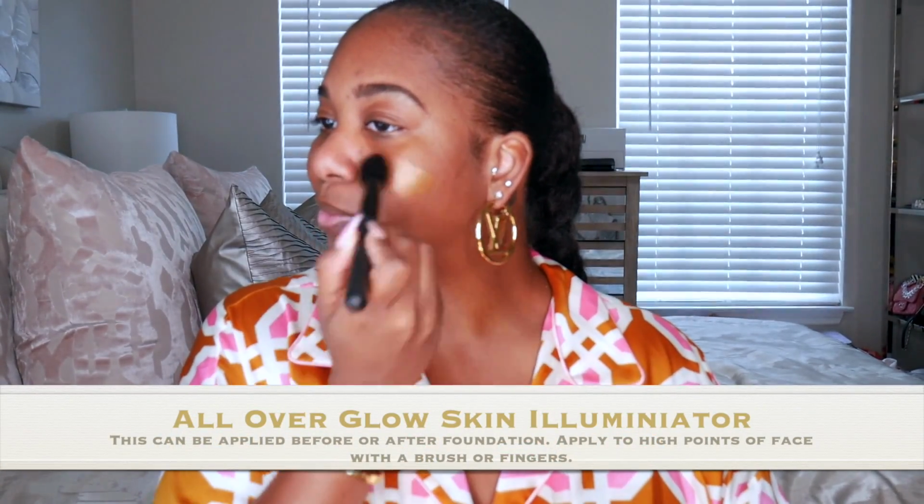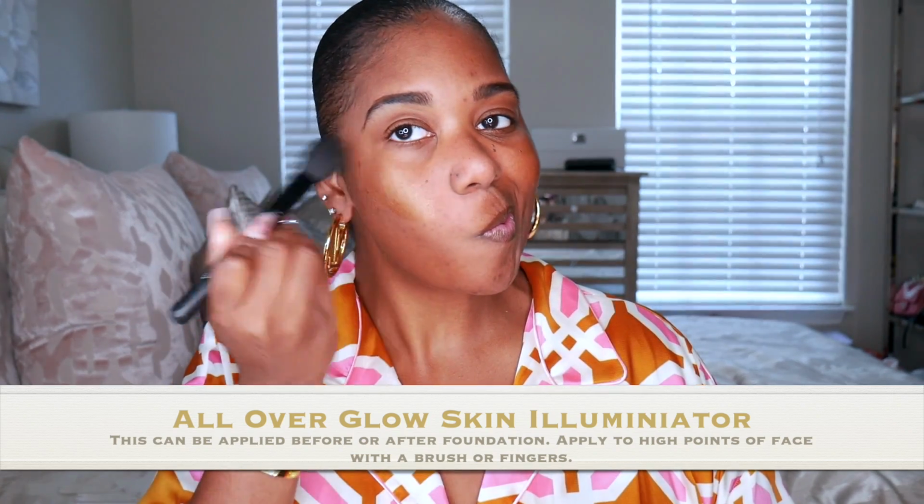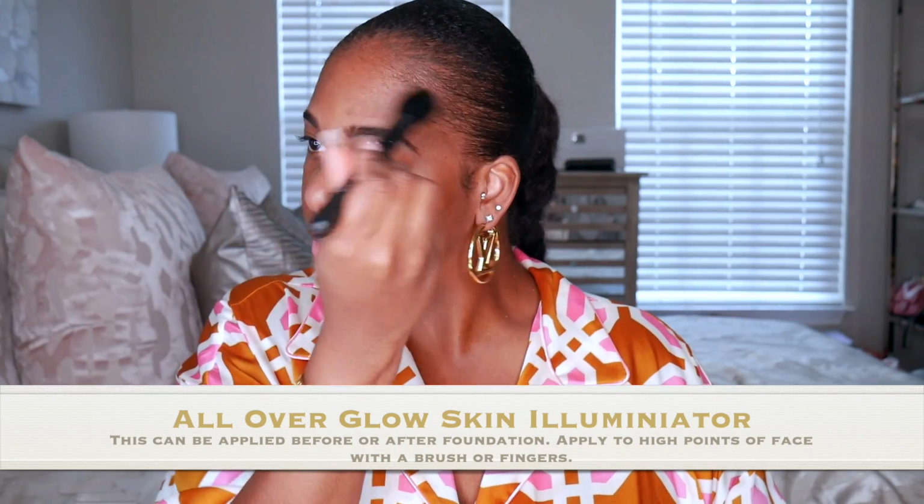First off, I'm going to be using the Believe Beauty All Over Glow Skin Illuminator. Now, I've never used one of these, but I really enjoyed how it made my skin glow. And this is in the color Golden Glow. So I'm just going to put that on the high points before we go into the foundation.